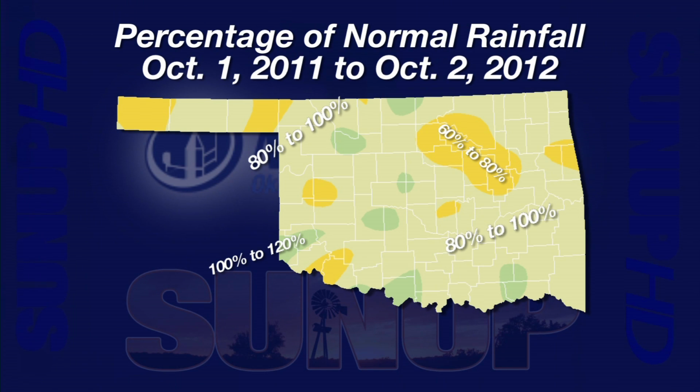The light green dots were the few locations receiving between 100 and 120% of normal rainfall. The yellowish areas dropped down to between 60 and 80% of normal. As we know, rain timing has a huge impact, so annual numbers are not the whole story.